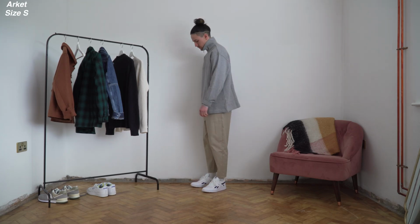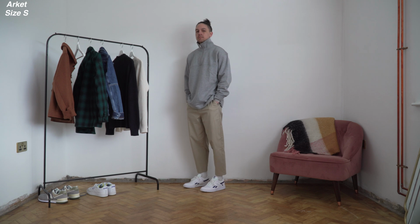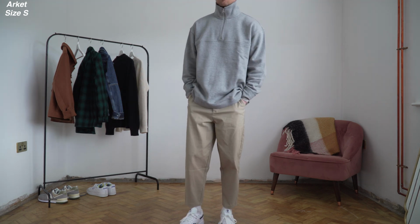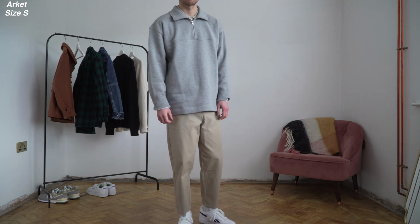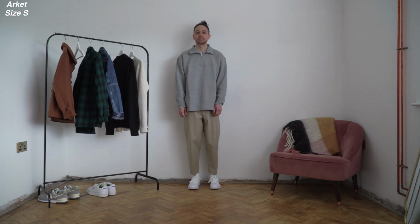The piece I'm showing here is again from Arket. I went on a bit of a shopping spree there. It's a little bit long on the body, so you can tuck it in if your trousers are baggy enough like mine. But this is a really nice piece. It's got a really high quality YKK zipper. It's got some nice cut and sewn detailing on the front. And it's made from an organic cotton, which is really soft and comfortable.